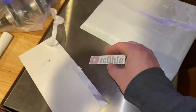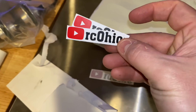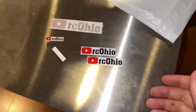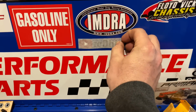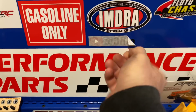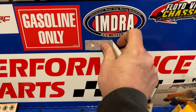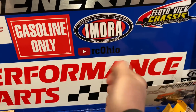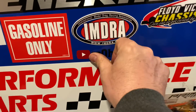What? Hooking me up with nice stickers. I appreciate that. Look at that. Beautiful. Very cool sticker, man. I appreciate that, Todd. Alright, his real name is Todd. Name of his YouTube channel is RC Ohio. Check it out, Todd. Got you up here now, kid. Badass right there. Look at that. RC Ohio, kid.